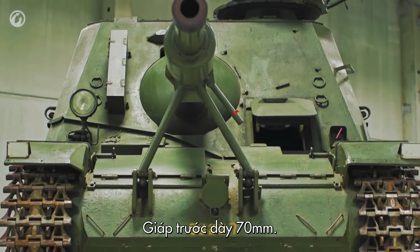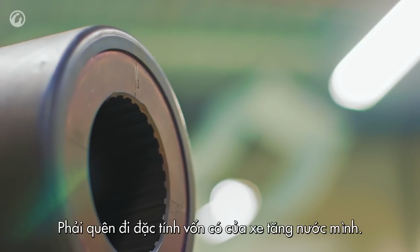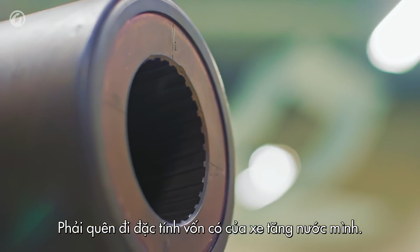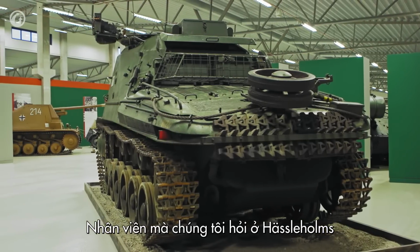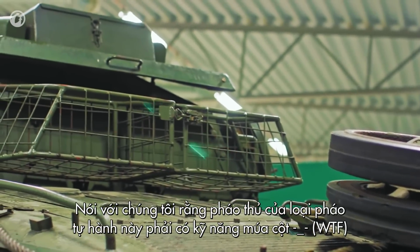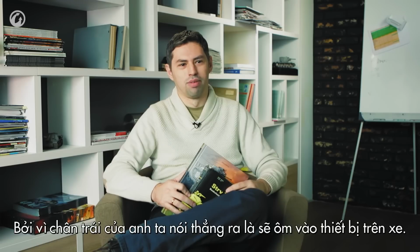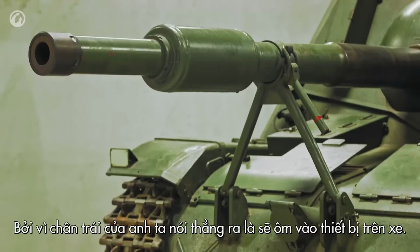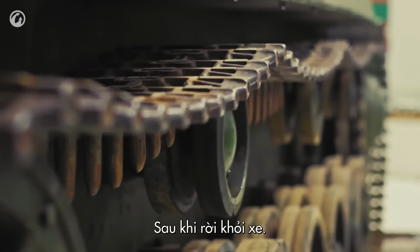Front armour was 70mm thick, but the crewmen of the new SPGs had to forget about the traditionally good ergonomics of the Swedish tanks. The same museum worker who we talked to in Hesselholms told us that the gunner of this SPG had to have pole dancing skills because his left leg literally twisted around the device and he walked quite strangely for some time after he had left the vehicle.